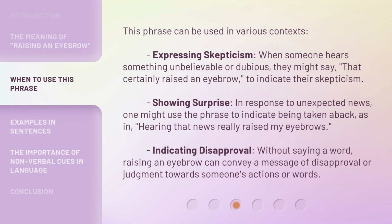This phrase can be used in various contexts. Expressing skepticism. When someone hears something unbelievable or dubious, they might say, "That certainly raised an eyebrow," to indicate their skepticism. Showing surprise. In response to unexpected news, one might use the phrase to indicate being taken aback, as in, "Hearing that news really raised my eyebrows." Indicating disapproval. Without saying a word, raising an eyebrow can convey a message of disapproval or judgment towards someone's actions or words.